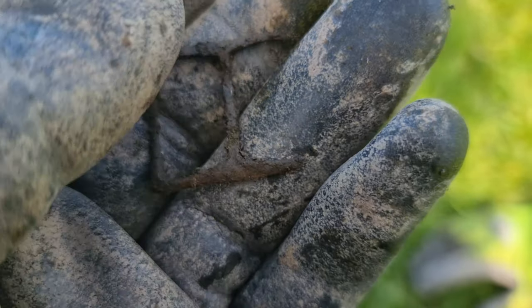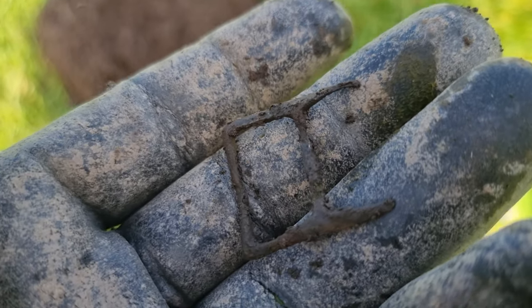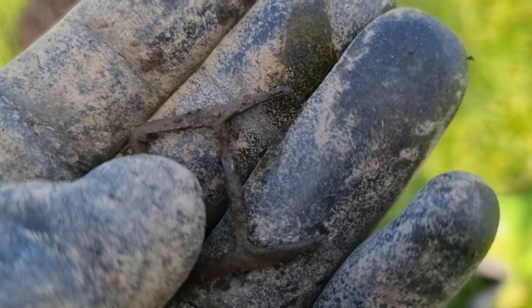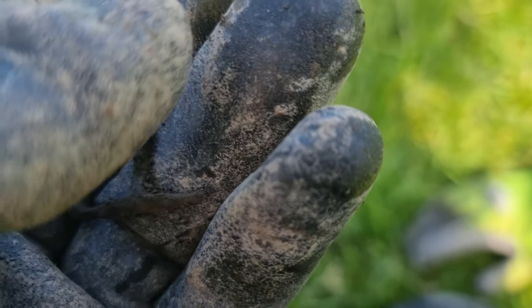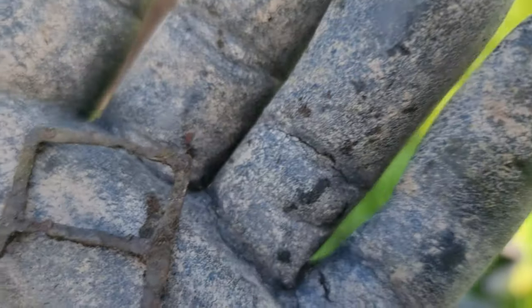I thought that was gonna be more rubbish, but it's a nice little buckle. Spectacle buckle. Not because it comes off spectacles, but because of its shape. Obviously there's a side missing there. Yeah, nice. I do love a good buckle.